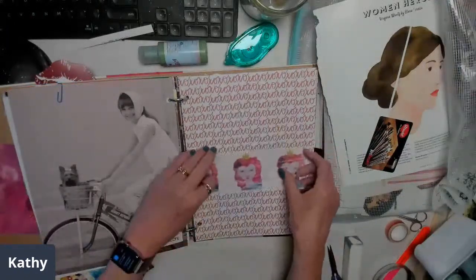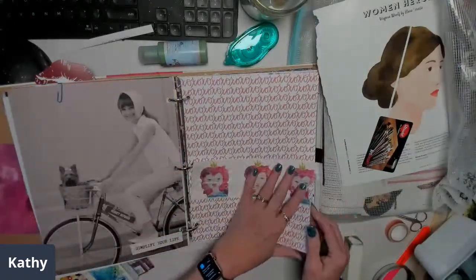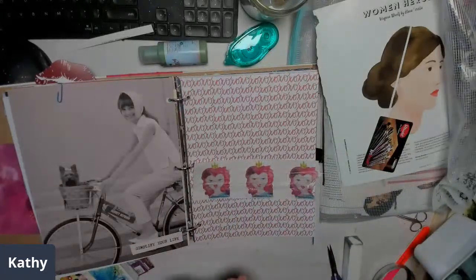Oh, here's one of Xandra's. I got this. This was packaging. I want to put this. I thought this would be good with all the pinks.